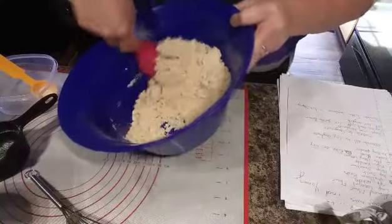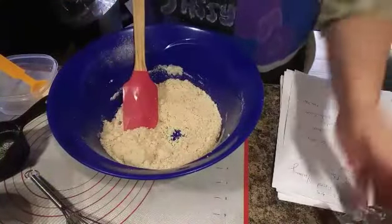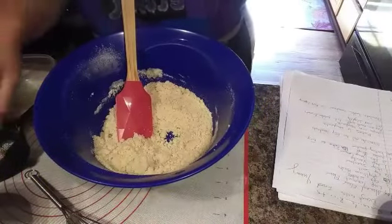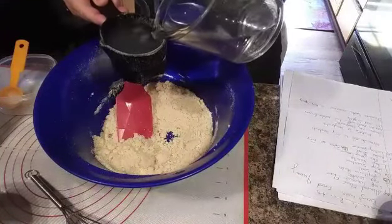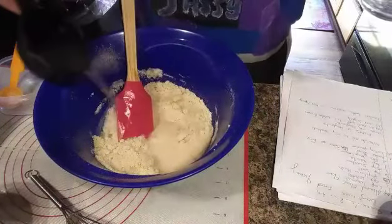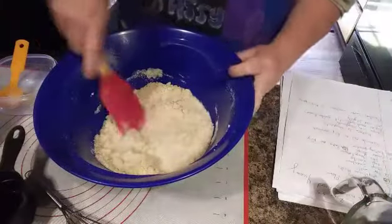Alright, that's well combined now. Okay, I have my boiling hot water here, which I stuck in the microwave for 3 minutes. It says you're going to need 1.5 cups. So I'm going to add 1 cup first, and then stir it in, and then see how it goes, and then we'll do the other half.